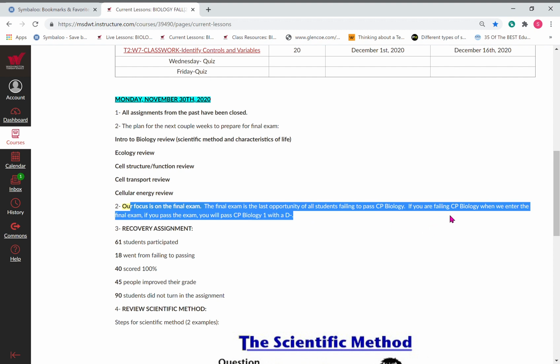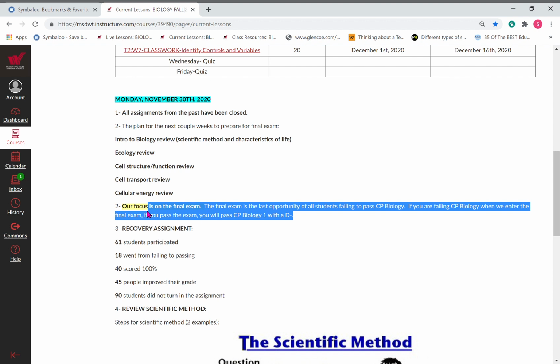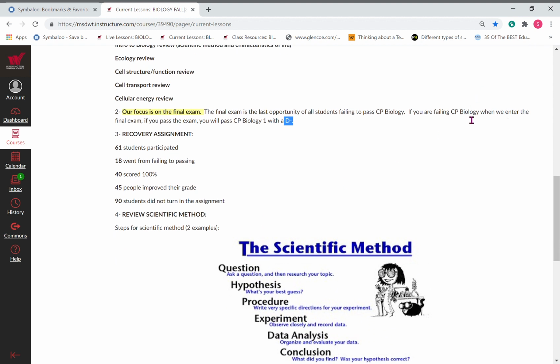The one other thing I want to mention is everything's been closed. Your next option, if you are in a position that you're failing this class, your last chance is to do the final exam and pass the final exam. So if you go into the final exam with a failing grade and you pass the final exam, this year, because of the COVID situation, you're going to be allowed to pass the class with a D- if you pass the final exam and you're failing the class.